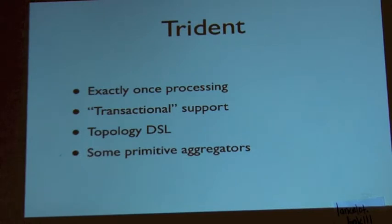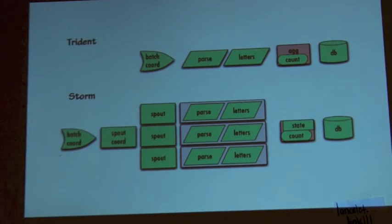And so it uses the exactly once to give you kind of transactional-ish interactions with data stores. It gives you a topology DSL that looks a lot like the Storm one, and it gives you some primitive aggregators to use with it. In terms of actually doing stuff with data, the language is like Pig 0.01. But in terms of the solidity of what's underneath it, I'm not going to compare it to Hadoop. Storm is a good underpinning.